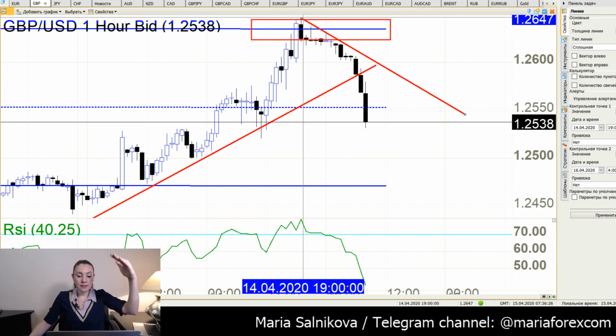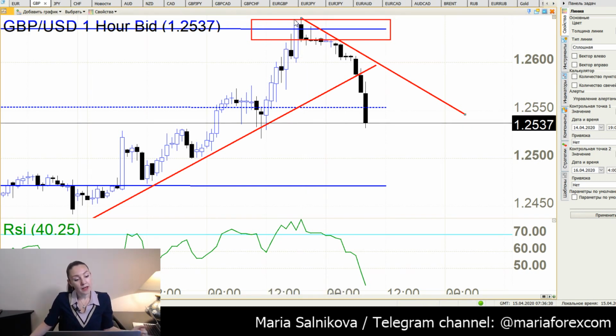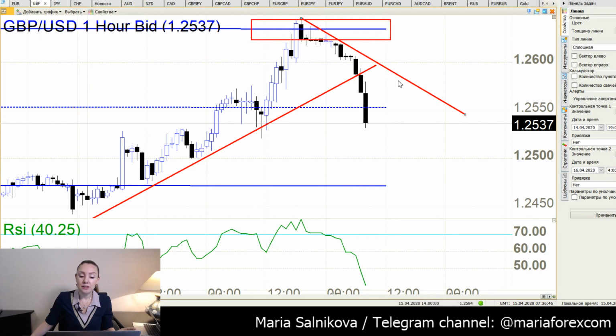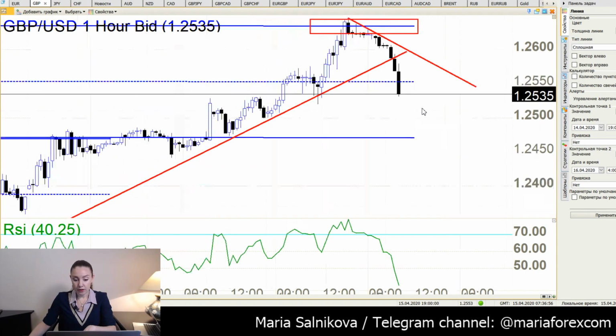From the highest level, it was 1.2648. From the highest level, I measure this trend, and if I see price going up in correction, where can I wait for it? To this trend line, this one. Not to the maximum price of 1.2630, but to this trend line, okay? And from this trend line, I will enter the market, maybe toward the end of this day, if I see price testing it and going down.